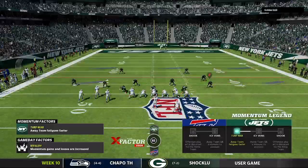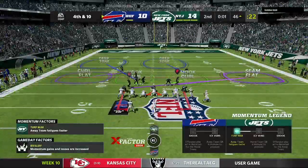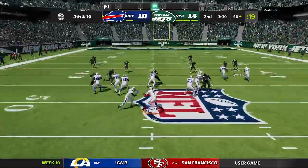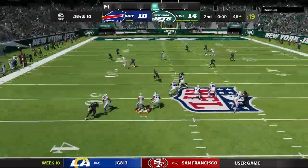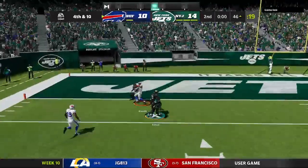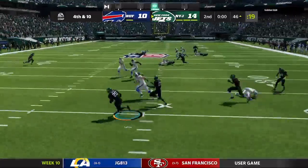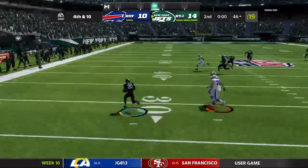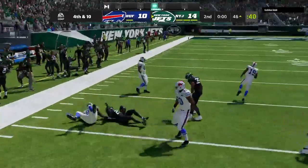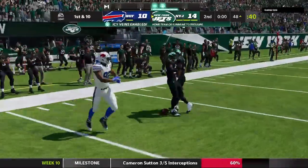And likely time for one final play here in the half, so they will go for it on 4th down. A final shot before half for Murray. Going up top. Oh, they've intercepted Murray for the 3rd time. Picked off by Cameron Sutton. And he will be brought down on what will be the final play in this first half.